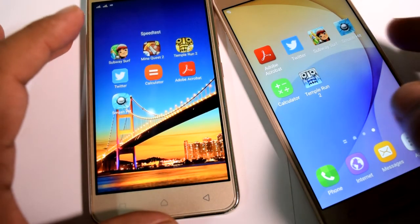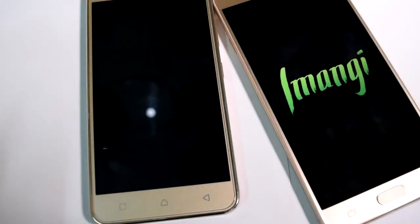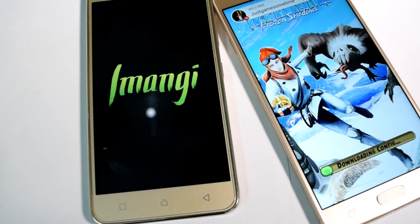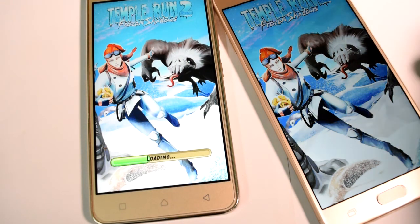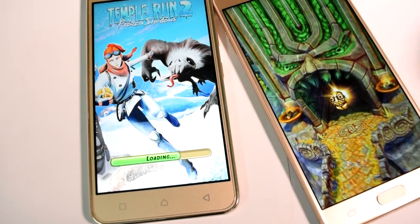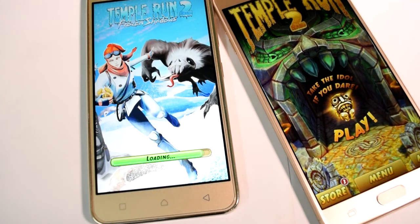So now let's open what? Temple Run 2, right? So 1, 2, 3, go. Oh, I forgot to turn off the Wi-Fi. Now it is going to disturb about download. So the download config has started, but it's too early to say anything. 1, 2, 3. So it's started the loading screen now. So it downloaded on the Samsung Galaxy On Next first, then started the loading screen, and the game has already started. On Lenovo Vibe K5 Plus, there was no download available to it because it was already up to date, and still it is taking time to load.